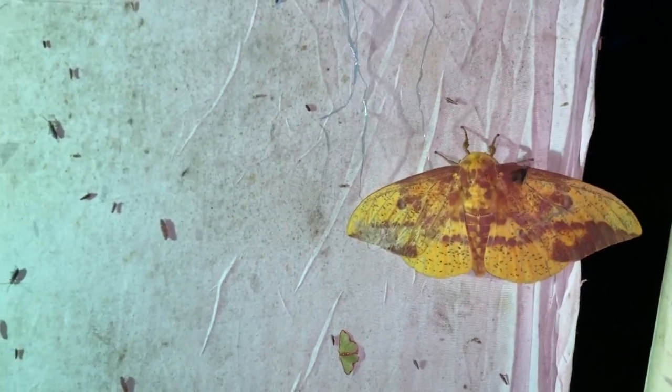And there's our first Saturniid of the night. Imperial moth. Gosh, guys, not a whole lot of bugs, huh? Well, there's a lot of bugs, but not a lot of moths.